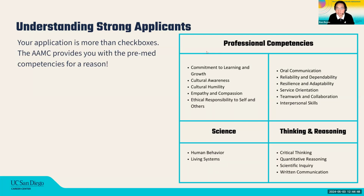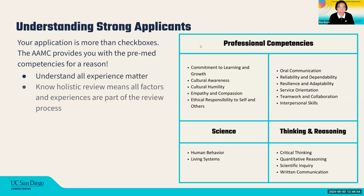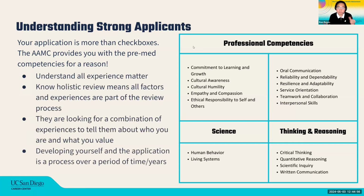They give us the competencies that they're hoping to see within their applicants. So everything that you are doing to submit for the application matters in one way, shape, or form, because they can utilize these competencies to understand where this is showing up within the student's application.